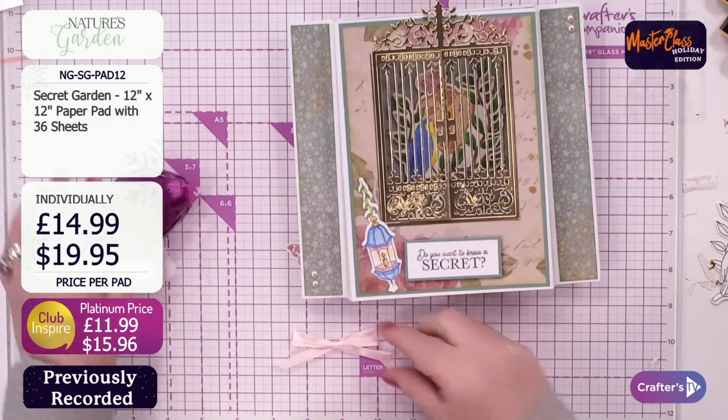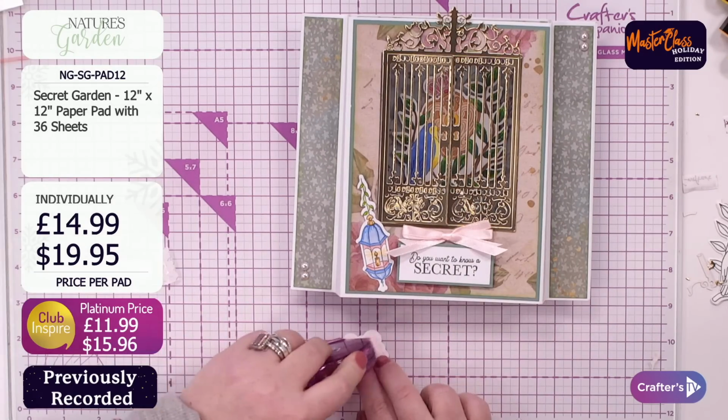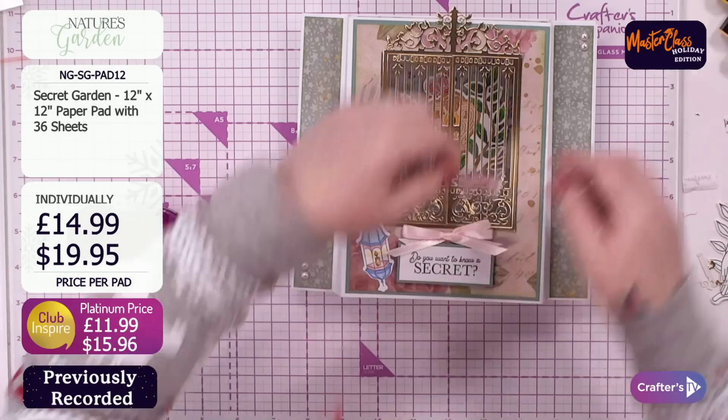Yeah, that's it. So a little bow there, and then just my little butterfly, I'm going to pop at the top in that corner.